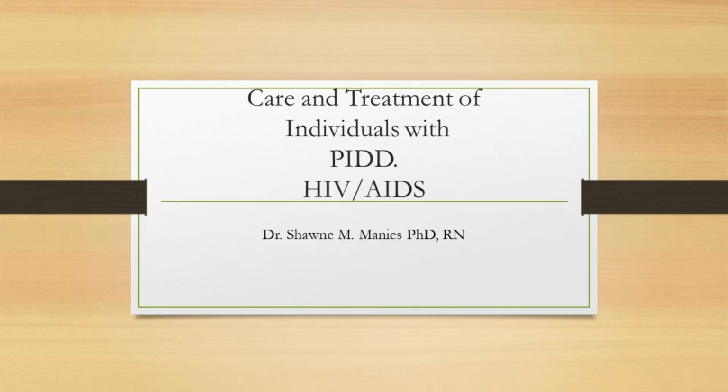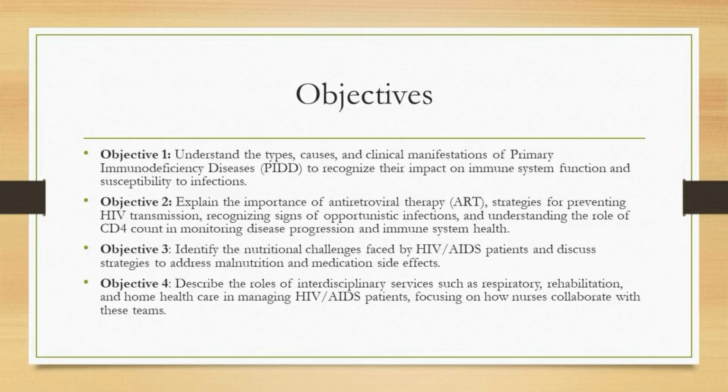Today we're going to do the care and treatment of individuals with PIDD as well as HIV and AIDS. Here are the 3 objectives that we are going to focus on during this lecture. You can pause and read those on your own.